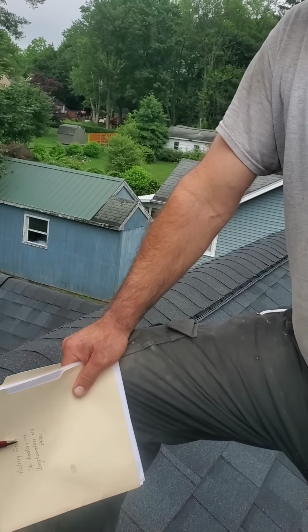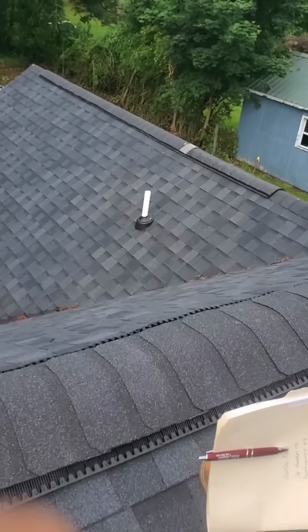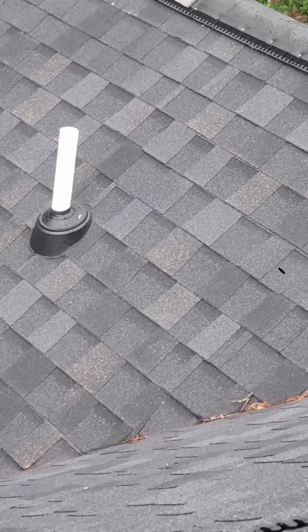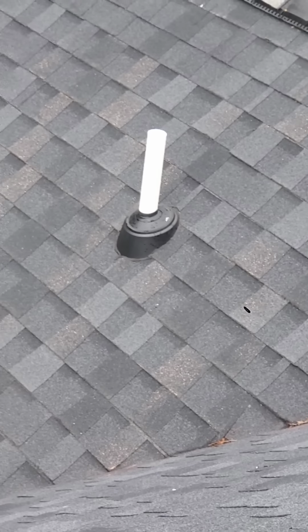Do you see the stack vent right there? Your boot flashing right there. All right, tell me right now what the proper flashing is supposed to look like on that. This is a brand new roof. Does that look like it's properly installed to you?